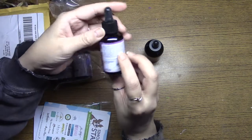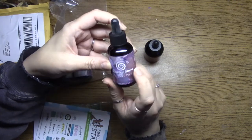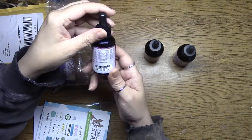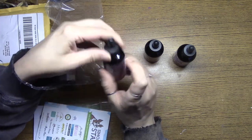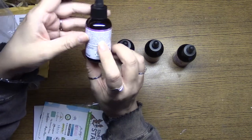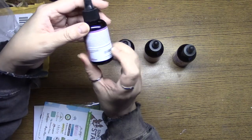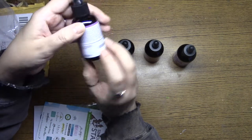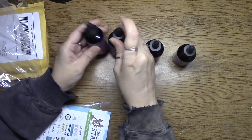This one is Italian plum. And this is the color right here that it's going to look like. And this one is coffee beans. That's supposed to be the color. I mean, if there's anyone out there that has used these before and you have a video on it, let me know so I can take a look. I mean, I'm sure I can figure it out, but just want to get an idea of how to use these. Carrot top green, and that's what it's going to look like. So I think these were two something each.